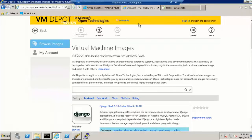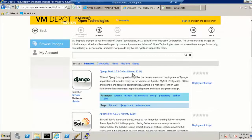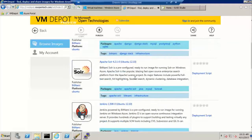Microsoft OpenTech, which is a Microsoft subsidiary, has built this site for community members to upload open source images that are designed to run in Windows Azure. They can be downloaded and used on-premise, but really the focus is to put these up here so they can be used on Windows Azure.